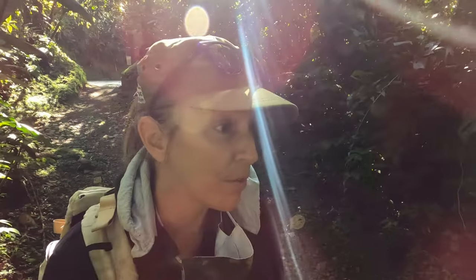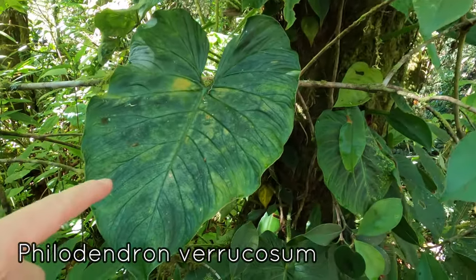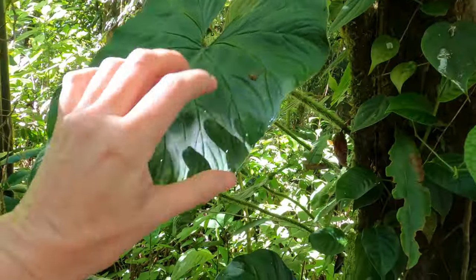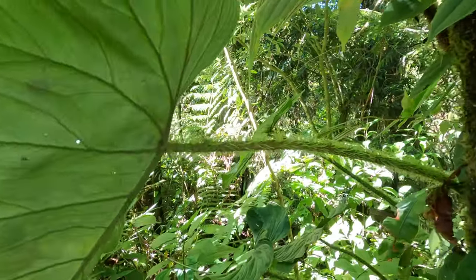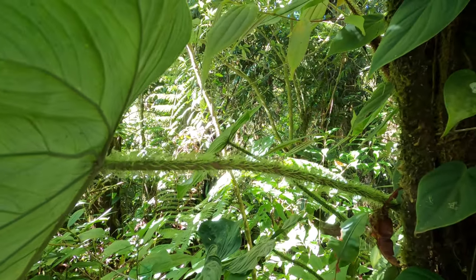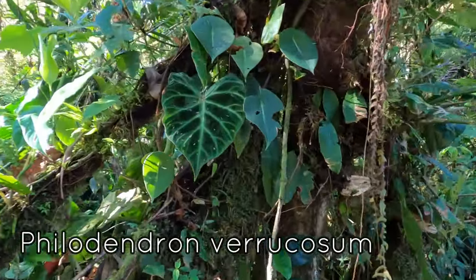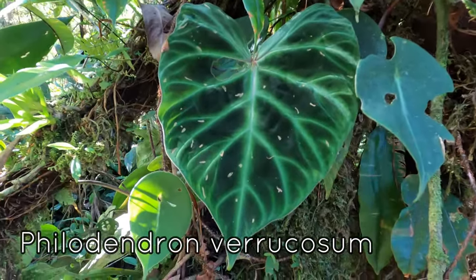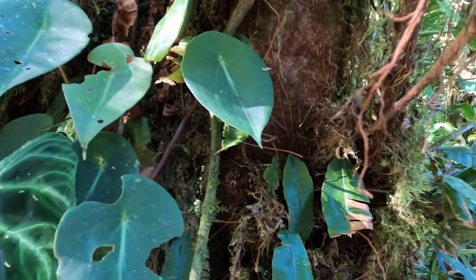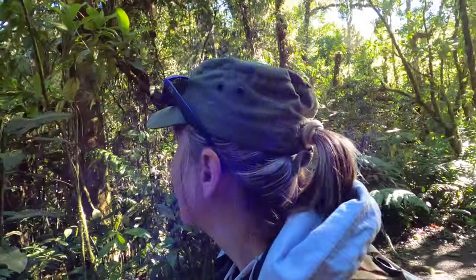And actually, I've just seen one coming into the entrance. Ooh, look at that varicosum. Ooh, there we go. And you can see the tiny little hairs. Check out that varicosum right there. Wow! Next to some Peperomia hernandifolia. Now that is amazing. There's going to be a lot to look at here.